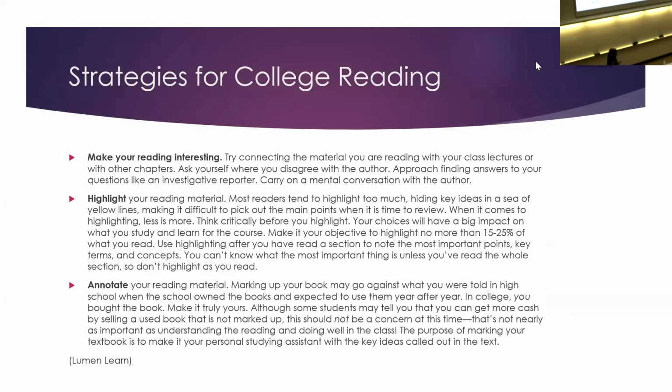Make your reading interesting. Part of some of the techniques that we're going to talk about in a little bit is how to connect to the information that you're reading. So if there's a way for you to have a running dialogue in your head about the reading that you're doing, that's going to allow you to connect. So if you start to question or think about what the author is saying, think about questions or dialogue that you could possibly have with the author.